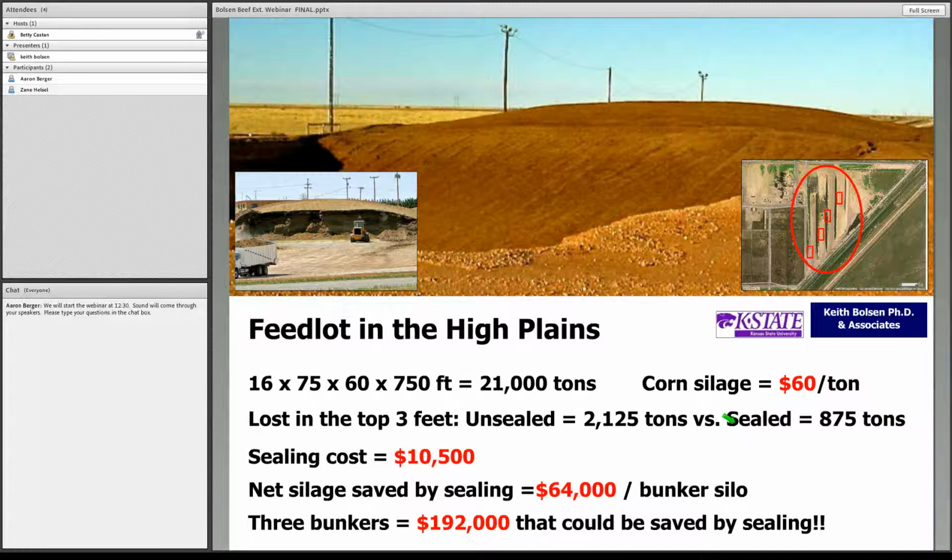If they seal it with black on white plastic, they lose 875 tons in the original outer 3 feet. It's going to cost about $10,500 to seal with 1 sheet of black on white polyethylene. The net silage saved by sealing would be $64,000 per bunker silo. There are 3 bunkers at this feedlot. That's $192,000 worth of corn silage inventory they could save by sealing.